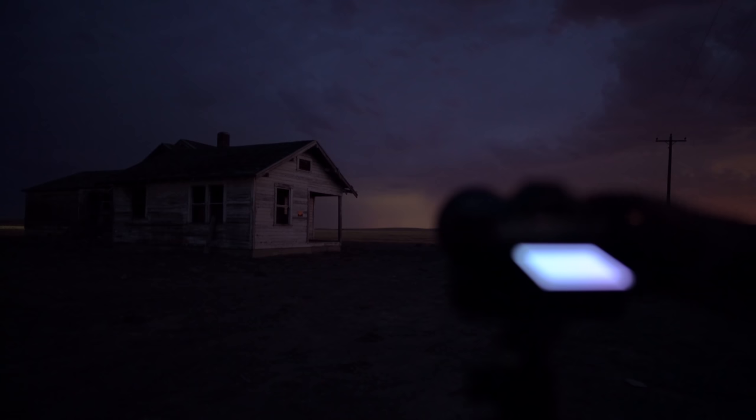A lot of times when I photograph lightning, it's a really chaotic experience. Usually there's a lot of wind, there's a lot of rain. Tonight is eerie because the storm's actually far enough away. It's very calm where I am. It's very calm, very quiet.